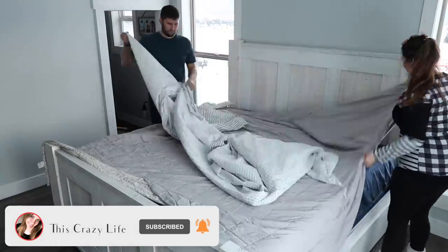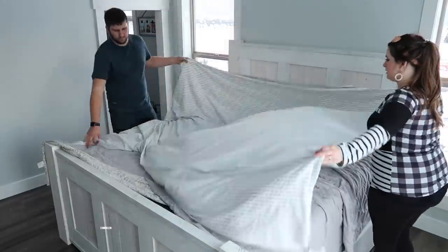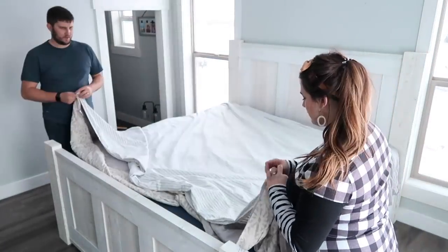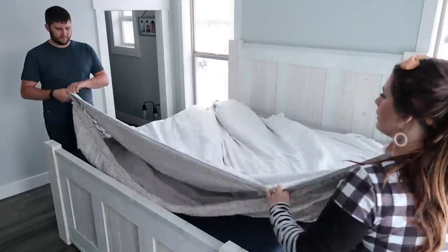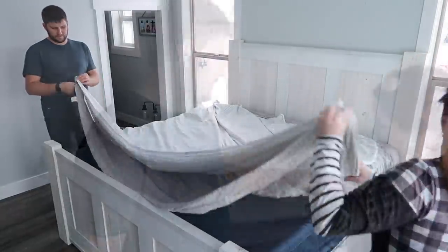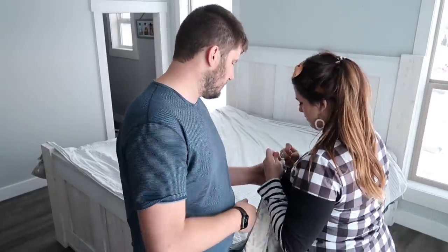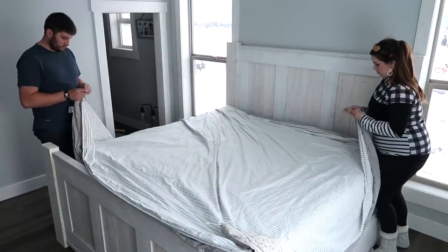A trick to put on a duvet cover is to flip it inside out and then lay the duvet cover on top of your quilt, and then tie the corners to the duvet cover. Then fold it right side out again and pull the comforter back inside the duvet cover. It looks a little bit tricky, but once you get it down, it is so quick and easy to do.